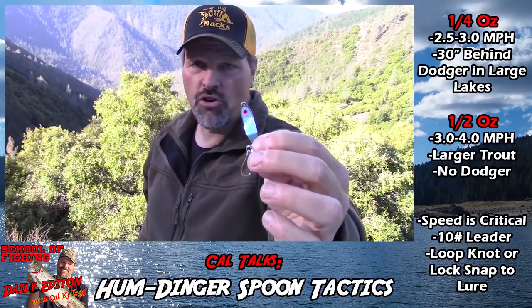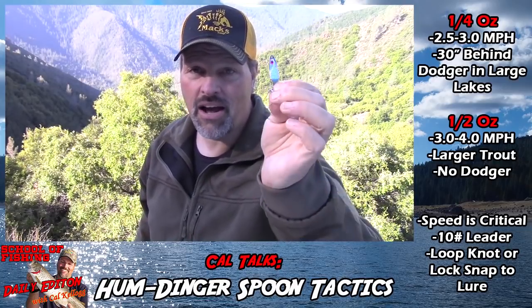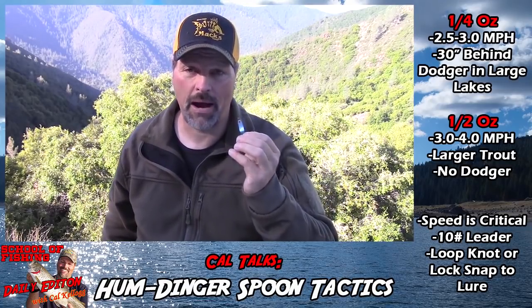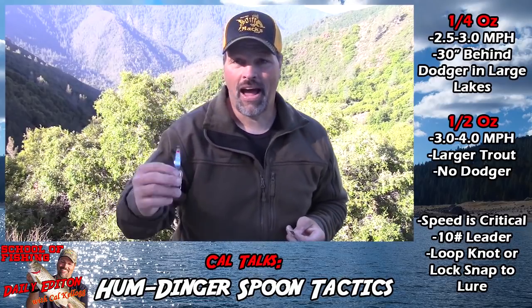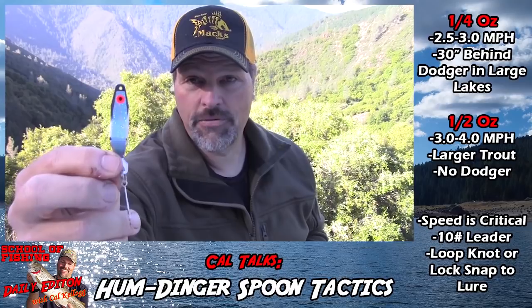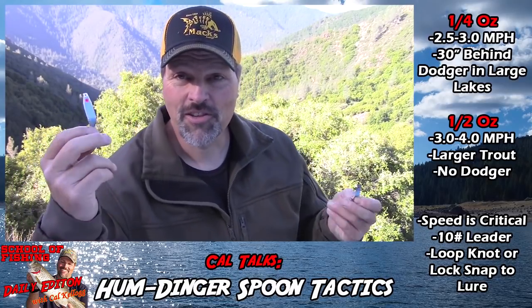When I was up at Sugar Pine catching all those rainbows, I was using the 1/8 ounce chrome and blue version. I had this on both of my rods and I literally could not keep the rods in the water. That's how quick the bites were coming. The 1/2 ounce version, well, it's a great lure for triggering strikes from big fish at big lakes like Folsom, Pyramid, Shasta, stuff like that.